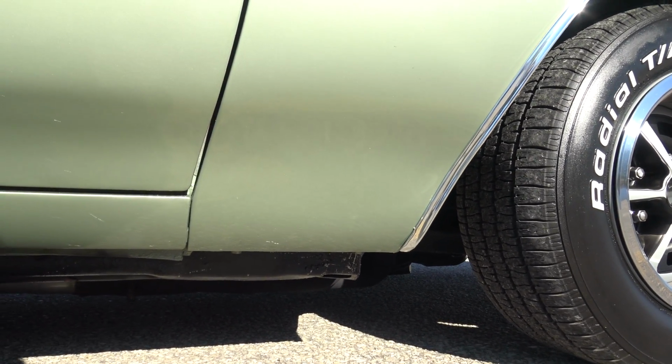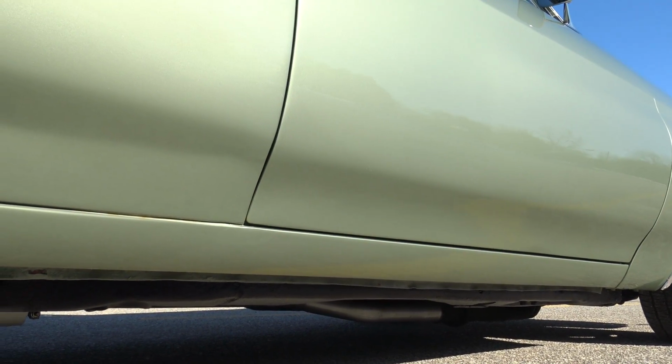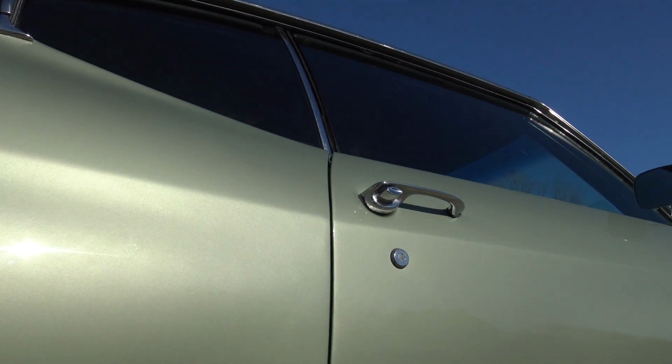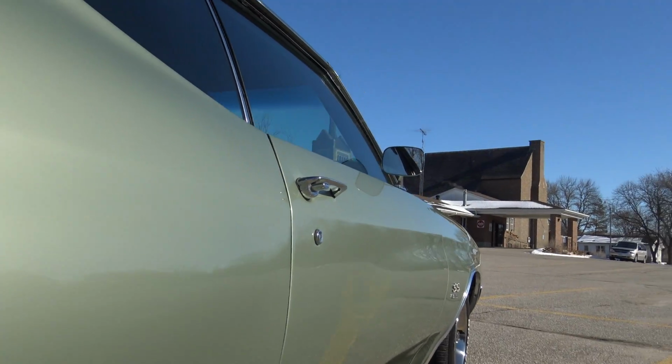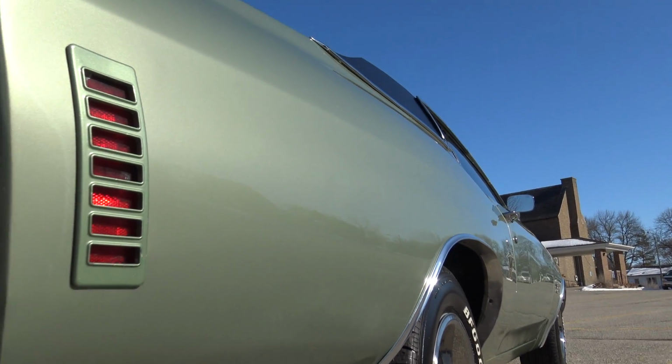No bubbles or blisters on the lower rockers, quarters, doors. All looks excellent there. Door gap in the back is nice. Lines up pretty good on the body line back here. No bubbles in the rear quarter, over the wheel well, behind the wheel. That's all excellent as well.